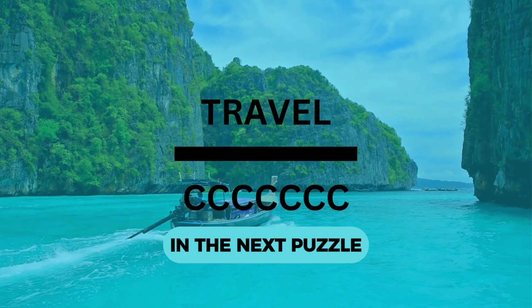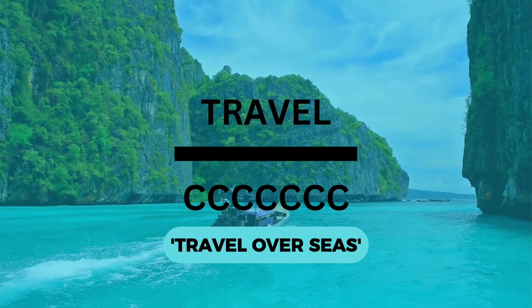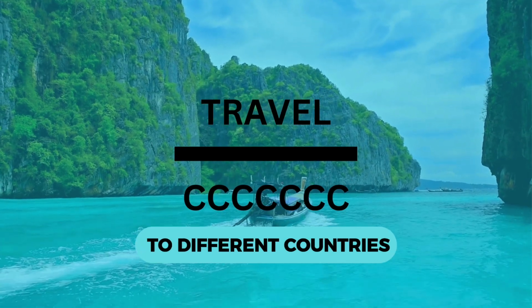In the next puzzle, there's a row of C's under the word travel. This stands for travel overseas, meaning to travel abroad to different countries.